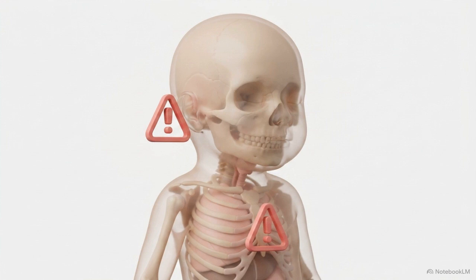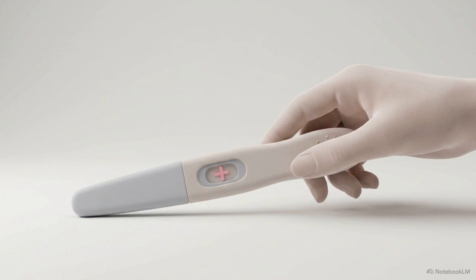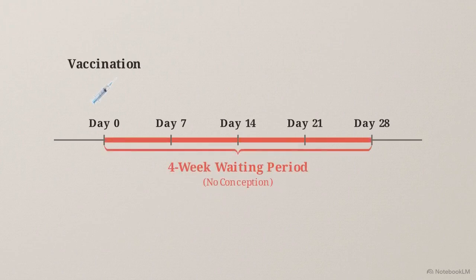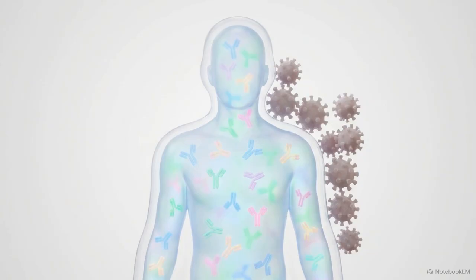Here is the timeline trap. The MMR vaccine contains a live, weakened version of the virus. Because it is live, it absolutely cannot be administered once you are already pregnant. If you need a booster, you must observe a strict 4-week minimum waiting period after getting the shot before you can safely attempt to conceive. Scheduling your MMR vaccine early establishes an immunological firewall that protects your baby, without accidentally introducing the live virus to a developing fetus.